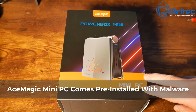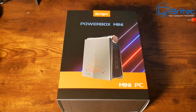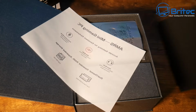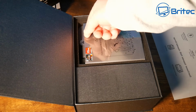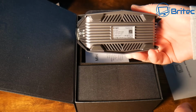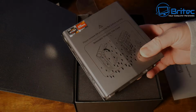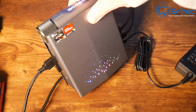AceMagic Mini-PC comes pre-installed with malware. Now, I made a video yesterday where I was supposed to be reviewing a Mini-PC from AceMagic, and of course I found out that they had malware installed on them. I had another one available which they sent me, two of them, and this is the other one. I wanted to see whether there was malware on this particular one because I got this 2 to 3 days ago, and I wanted to quickly check, because apparently they've made an announcement and they've rectified the problem according to AceMagic.